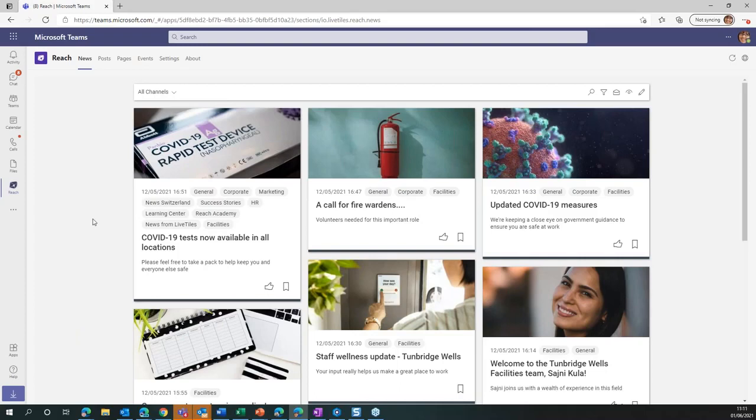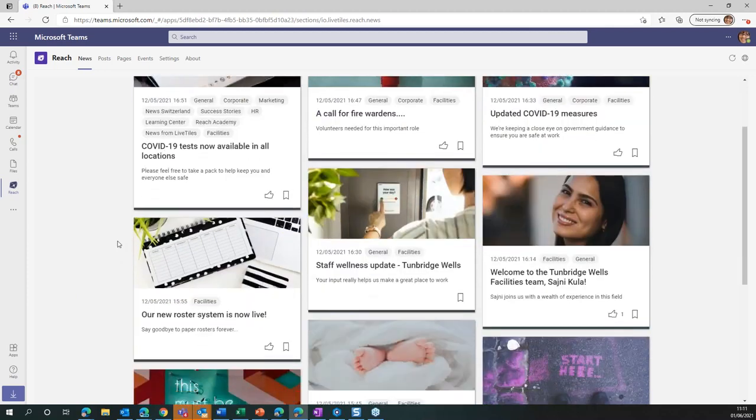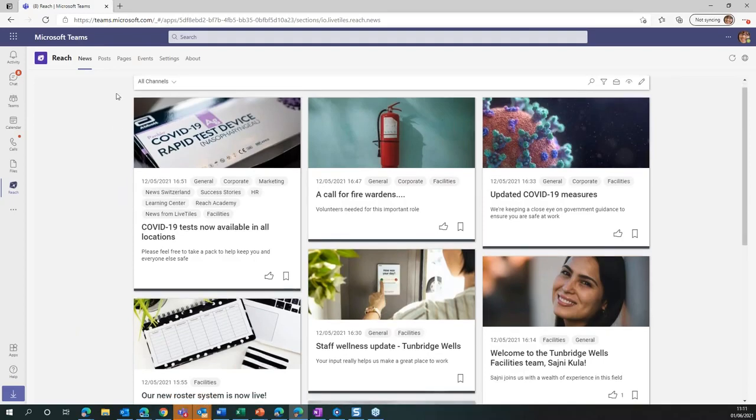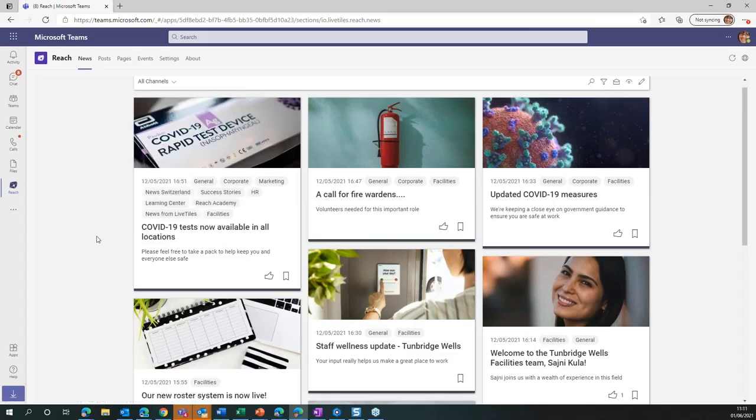She opens up, she browses through the latest posts. We see here that we've got all of the news posts, all of the updates, everything that's being sent to different people through different channels. So I'm in the all channels at the moment, so I'm seeing everything, but I can jump and view different channels so that I've got subject specific areas of information. And I can browse through and interact with these as I wish.